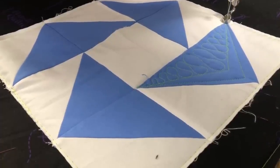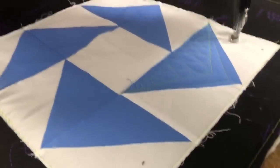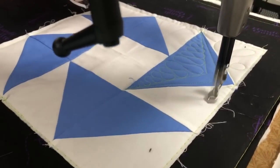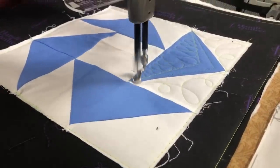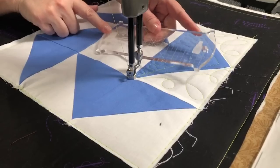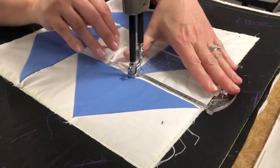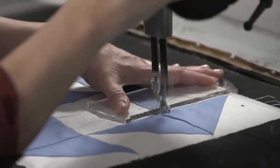Okay, so I am ready to jump in and do just some loops. And I'm just going to loop and travel to the next block. Okay, and I stopped and added a little bit of handy grip to my ruler because it was slipping a little bit on me, so it's nice. And I'm going to position the end of my ruler down here and make sure I use that little break part on there to help keep me from shooting past my target.